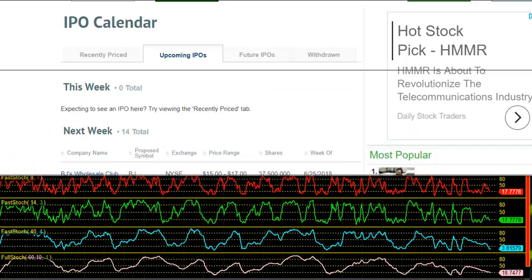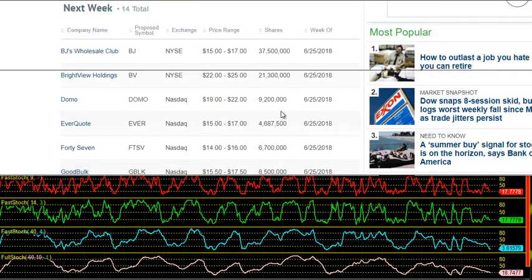All right, so I went to MarketWatch, which has a nice IPO calendar. Next week here we have 14 total. I just did my research on these real fast. BJ's Wholesale Club, you know that, like a Sam's Club, like a Costco. $15 to $17. I thought they were once public. I don't know if they're bringing it back public. The jury's out on if I'm going to get involved in that.